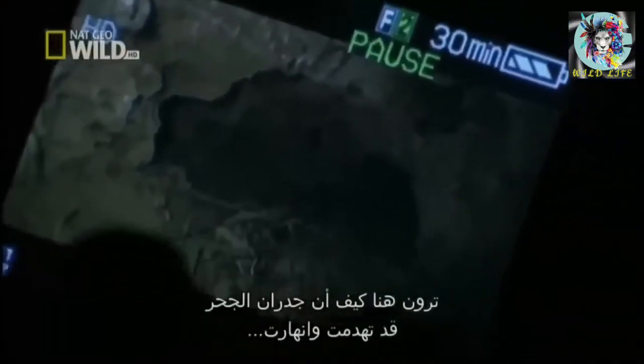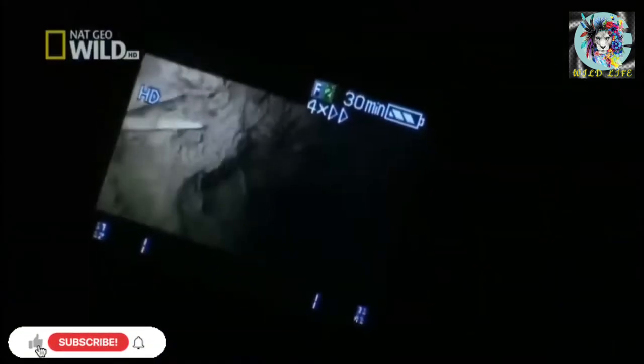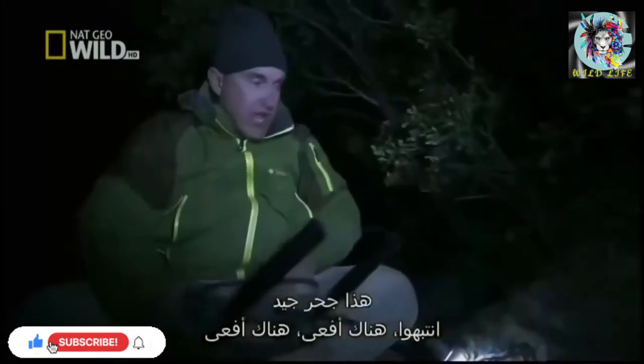Here, the soil changes. You can see where the walls have kind of been broken down or decayed. You can see little crevices, lots of roots. It's a good burrow. Watch it! Snake! Snake! We got a snake! The robot has found a snake.